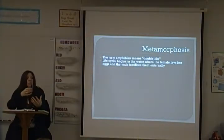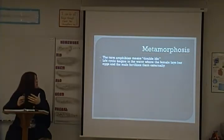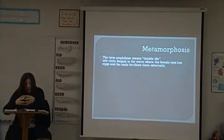The female will lay her eggs in the water, and the male will fertilize them externally. The female lays eggs in masses, usually a jelly-like substance kind of holds them together. Sometimes they might be more strings rather than masses, but they lay a large group of eggs and then they are fertilized by the male.